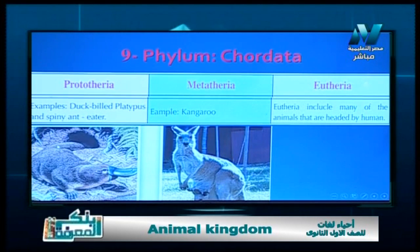And remember, my dear students, that we call mammals mammals because of the presence of mammary glands by which the female suckles the young with milk. So the duck-billed platypus is a very primitive mammal because it has some characteristics from birds and others from mammals. Metatheria includes the animals that give birth, not lay eggs, but the young are not completely developed. So it keeps the young in a pouch in its body like the kangaroo, and the young remains inside this pouch until it completes its development, and then it goes out of it and practices its life normally.